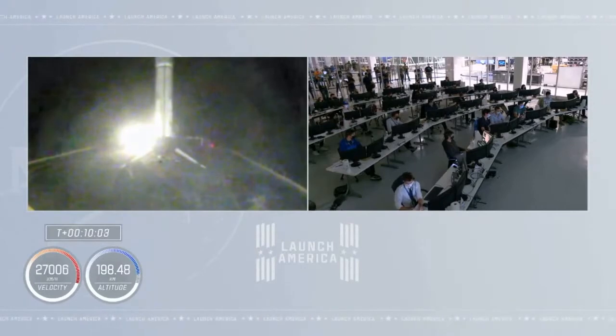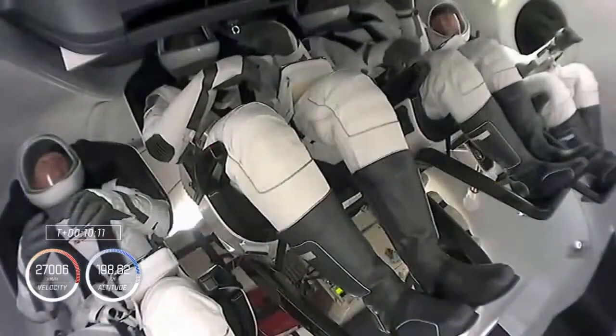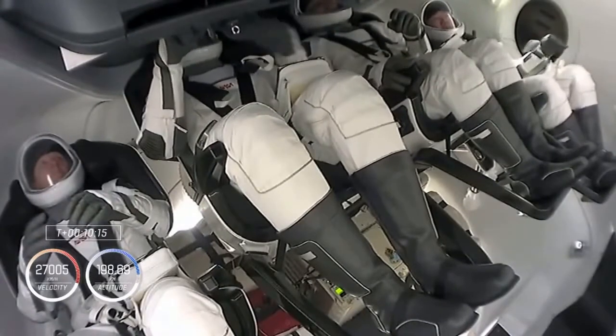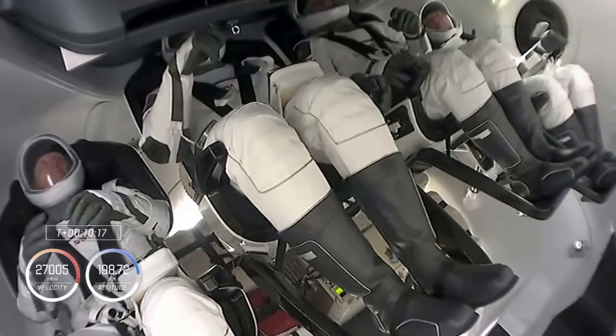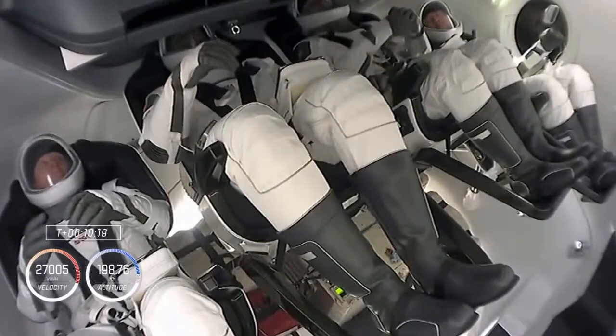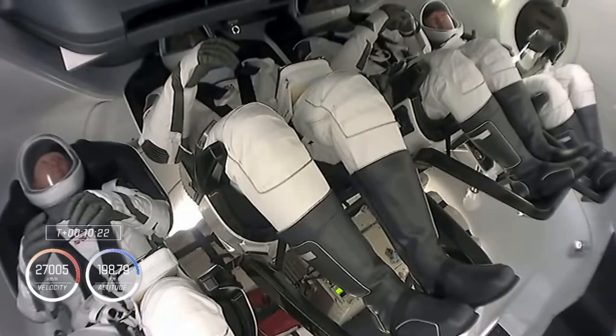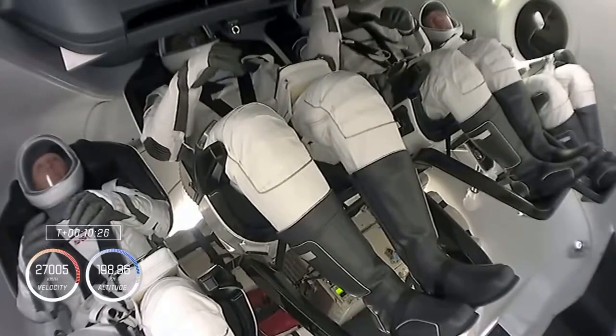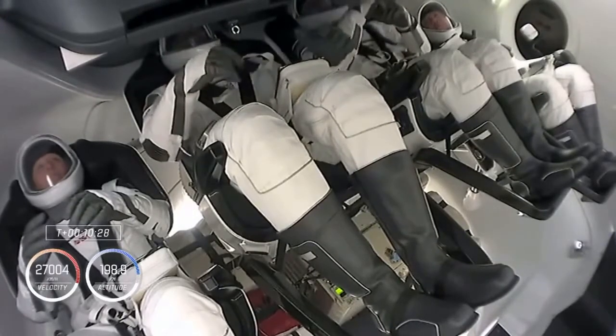Now, currently on the second stage, we are essentially venting pressure, purging the engine out, making sure everything is quiet in preparation. Take a look. That's inside Crew Dragon right now. Our Crew-1 crew now coasting in low Earth orbit, still attached to that second stage. In just a couple of minutes, we should see that second stage separate and Crew Dragon will be flying free.